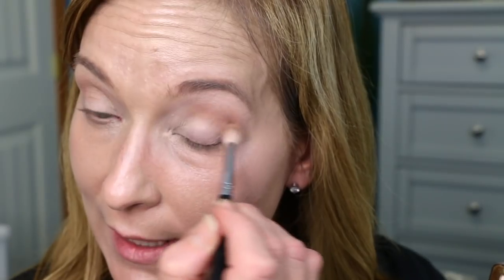Everybody's eye shapes go better or worse with different eye looks. Just that mine looks good with this particular eye look that I do. I don't have the best eyes. I have kind of hooded eyes, so when I'm looking directly at you, you really can't see my eyes. So I have to go up a little bit further.